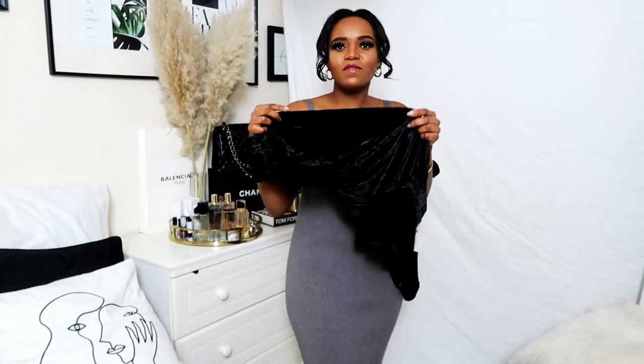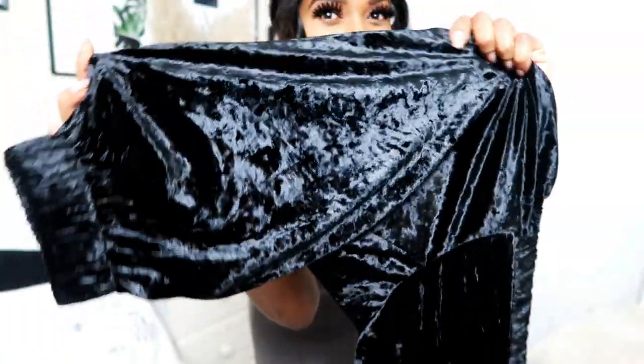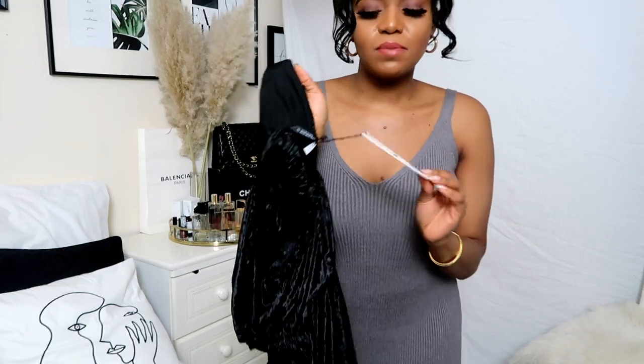It's a velvet material. I'm gonna just bring it closer so you can see. So it looks like that. This was £25, but in the Zara sales I think I got this for £10, and it's in a size medium, so I'm just gonna try it on so you can see.